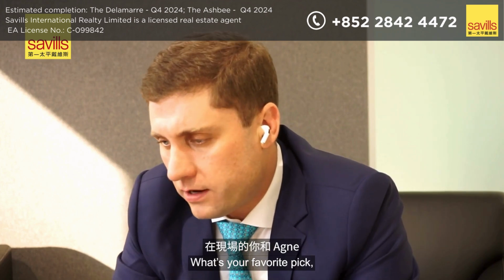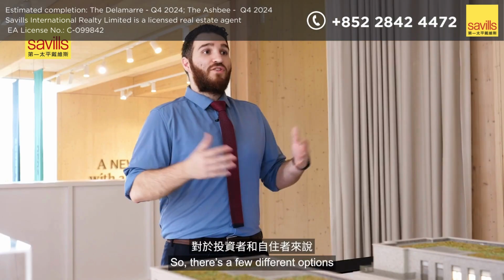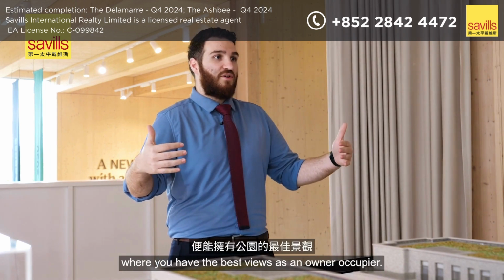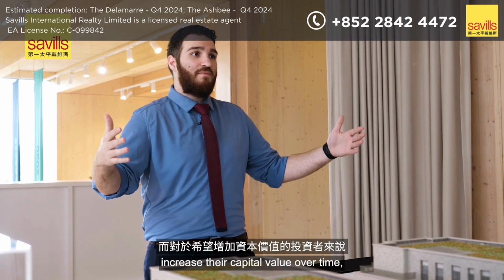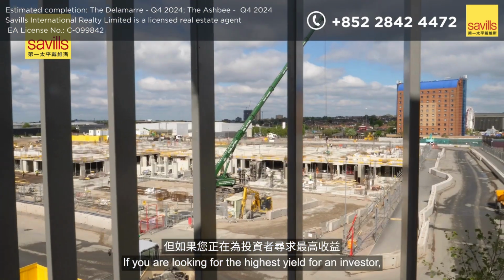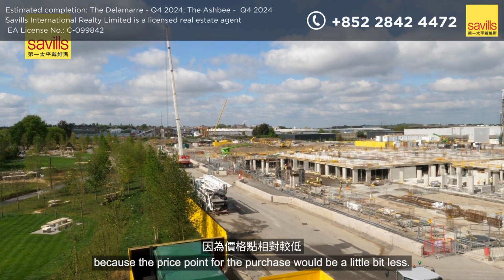What's your favourite pick? Being on site, what do you and Agni think are the best units for both investors and owner-occupiers to look at? So there's a few different options for investors and owner-occupiers. Obviously, if you're on the front, then you're park-facing, so that'll have your best views as an owner-occupier. But for an investor looking to increase their capital value over time, then they'd be able to appreciate the most, because we can only build so many park-facing units within the development. If you're looking for the highest yield for an investor, then anything into the courtyard would most likely give you a better yield, because the price point for the purchase will be a little bit less.